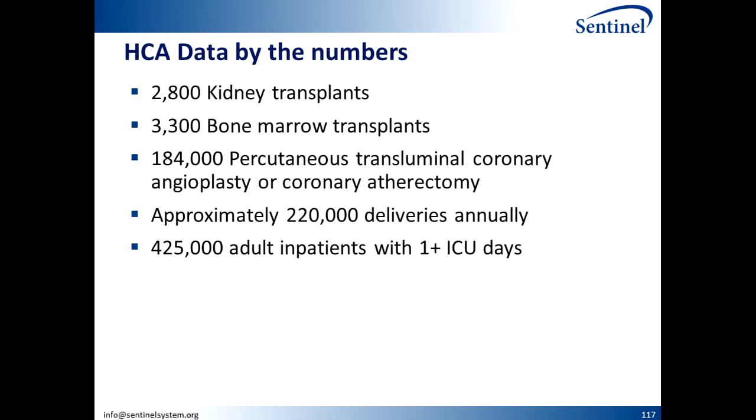This is across those 4 years, and this is just based on the data checking that we've done. So kidney transplants and bone marrow, about 220,000 deliveries a year. Really nice resource for that, and we have the inpatient data for those deliveries, and 425,000 adult inpatients with at least one ICU day.